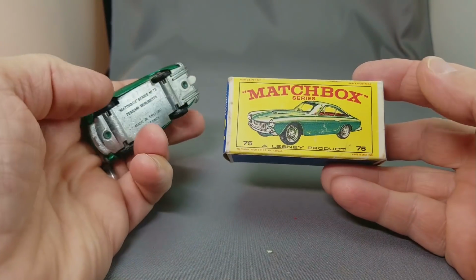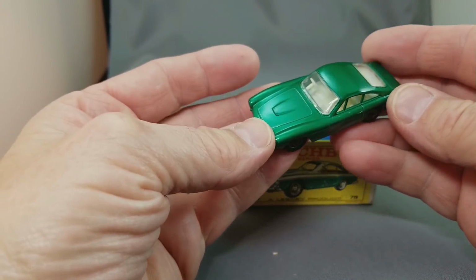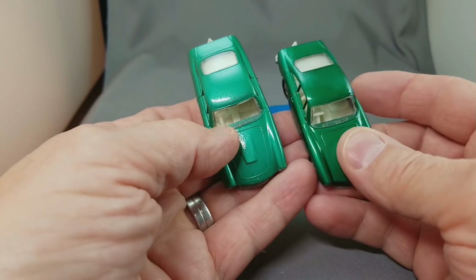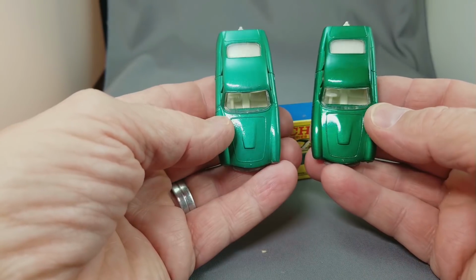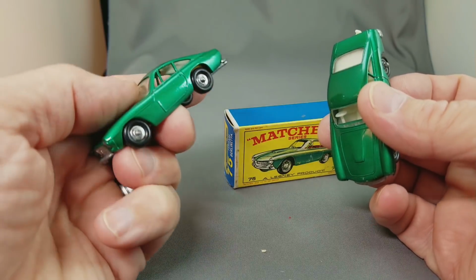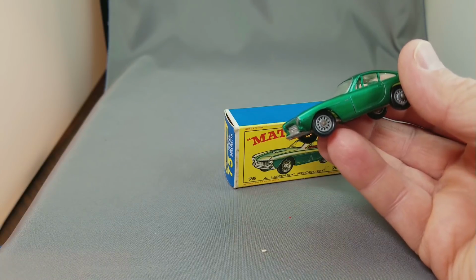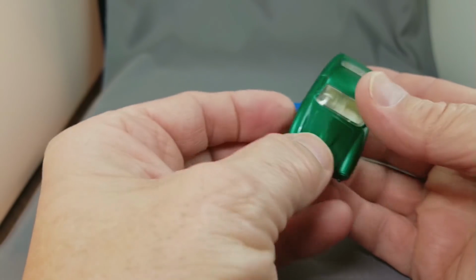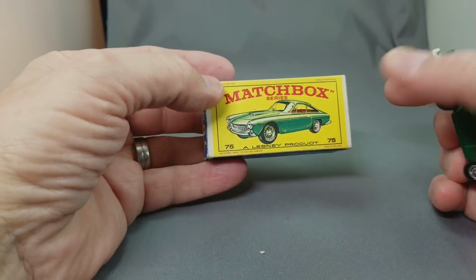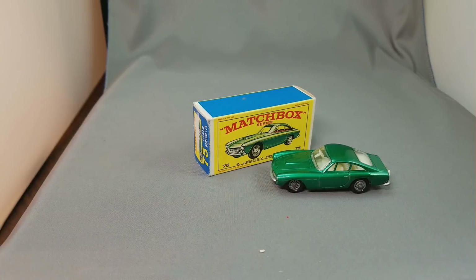All right, next up is our number 75, the Ferrari Berlinetta. Got a very nice Ferrari Berlinetta here. Green, very dark green. Some of these Ferrari Berlinettas also come in a lighter green. For example, here's one from my collection, but the darker green has always been most popular for this model. It also comes in a model that has the disc wheels as opposed to the wire wheels, but the wire wheels have always been the most popular for this model. And there she is. Got a nice box to go with it. Got a little rub on the box end there, but very nice on the front. Displays very well. 75 Matchbox Berlinetta.